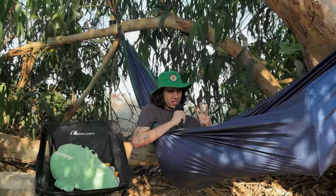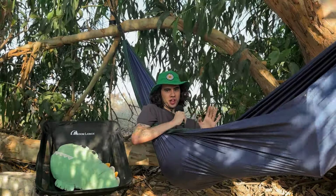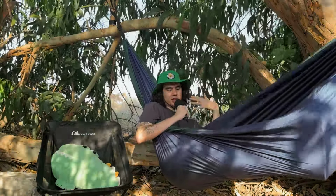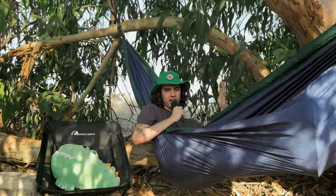So I deployed some anti-gnat measures. I tried three main remedies before I ended up just redoing the substrate. First, I watered the cage with BTI, which is a bacteria that kills fungus gnat larvae. Secondly, I got beneficial nematodes, put them in the soil so that they might hunt down and kill the gnat larvae so they could stop their life cycle. And then lastly, I used those sticky yellow gnat traps, which were very, very effective at catching the gnats.